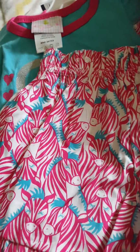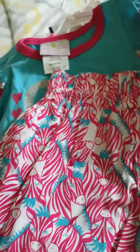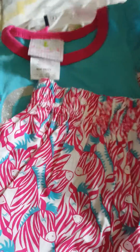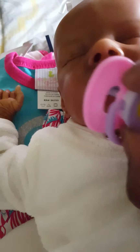And lastly, at Burlington, I got this for my little princess over here. I just found out that her name, Jazara, means beloved princess. So, this little girl right here, little Jazara, and this is Twin A.